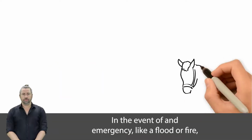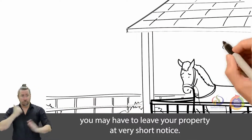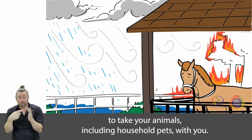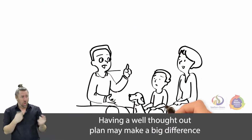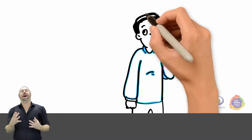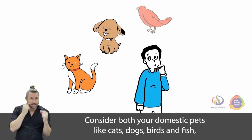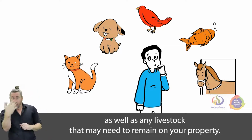In the event of an emergency like a flood or fire, you may have to leave your property at very short notice. In some cases, it may not be possible to take your animals, including household pets, with you. Having a well thought out plan may make a big difference to how well your animals and your family cope during these times. When thinking about your plans, consider both your domestic pets like cats, dogs, birds, and fish, as well as any livestock that may need to remain on your property.